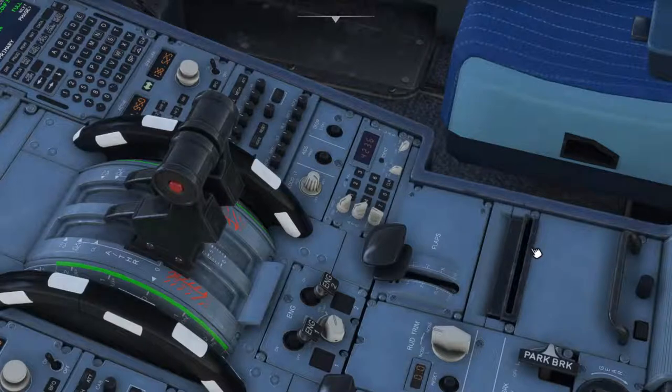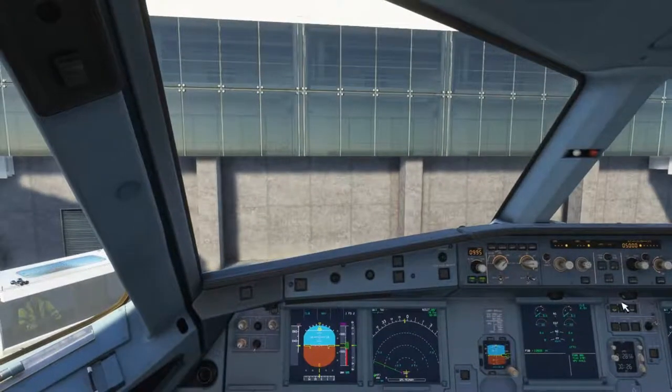QNH 995, report ready. Speedbird 529, ready to push and start. Speedbird 529, hold position, contact direct ground, 121.8, bye bye. Over to 121.8, Speedbird 529, good day, bye bye.